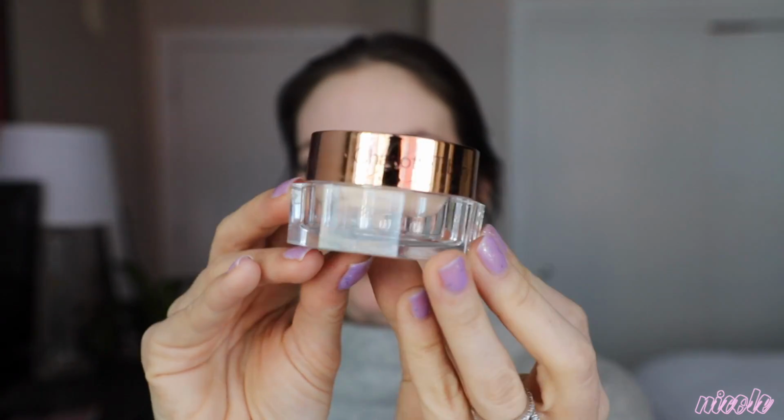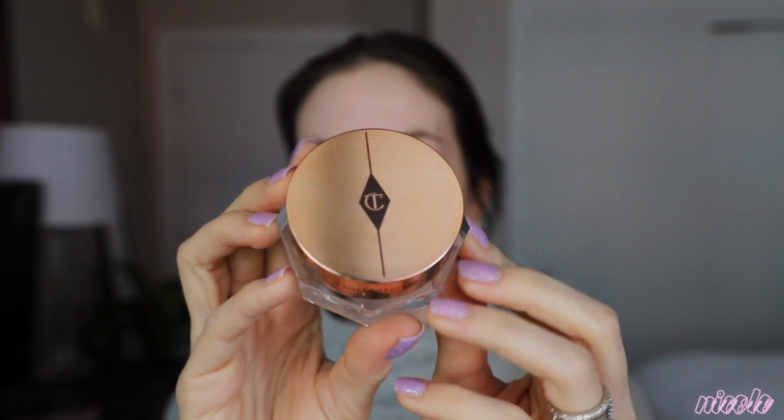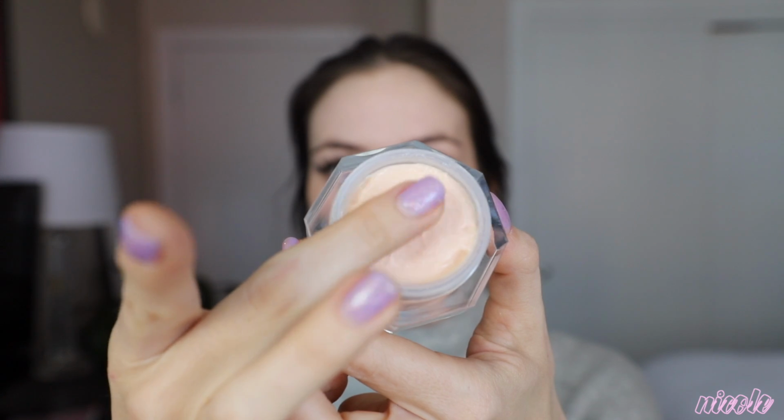That absorbs pretty quickly, so then I just go in with my eye cream, which is the Charlotte Tilbury Magic Eye Rescue Eye Cream to turn back the clock. I use eye cream because I do tend to get a little bit of fine lines underneath my eyes throughout the day, and this just helps moisturize them. I get a little bit dry in here. This is on its very last leg.